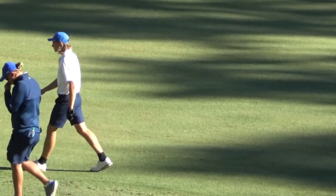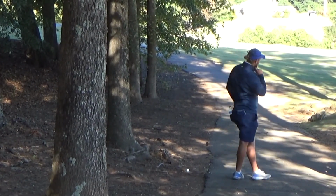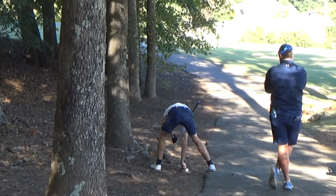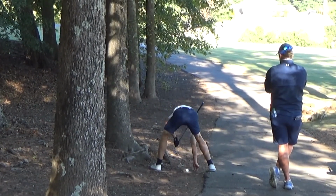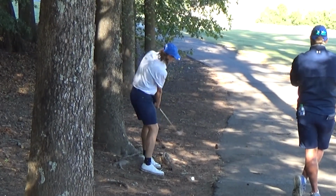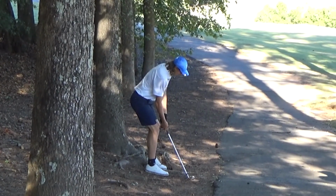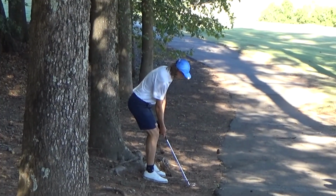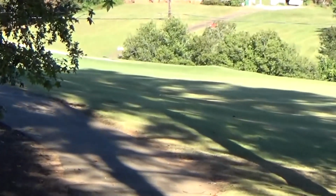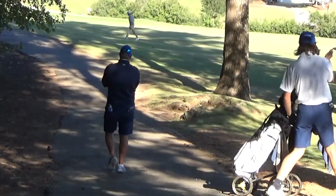Ouch. And this is where Connor's approach finished here at 6, just left of the cart path. And he is still in some trouble. He's going to need a miracle now just to walk away with a par here. Bounces off the cart path. I think it's back in the fairway now. So he'll have to get that up and down to salvage a bogey 5 on what is one of the easier holes here at Berkeley Hills.